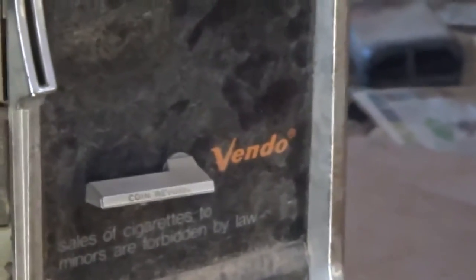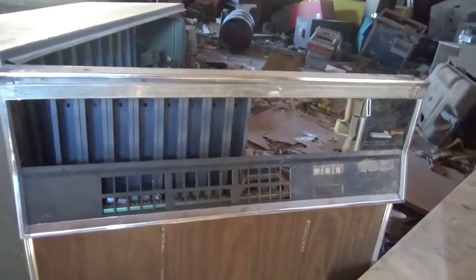All right, this cigarette machine is a Vendo. Very popular, and a 30 column. See the buttons there? 10, 10, and 10. Predominantly, the first 20 were regulars, and the back ones were the 100s. All right, here is another small storage room just full of slot machines from the 80s.